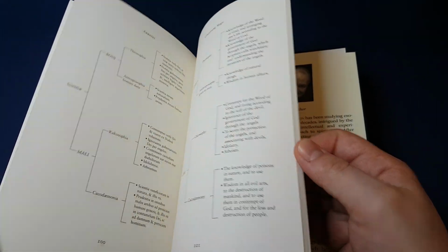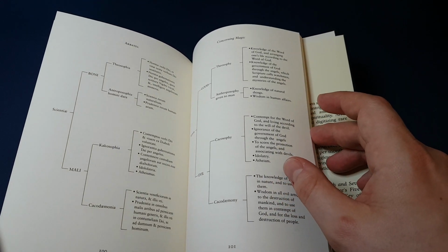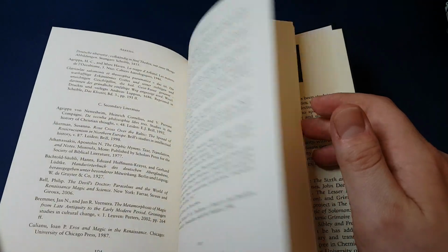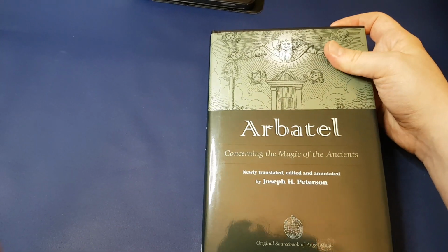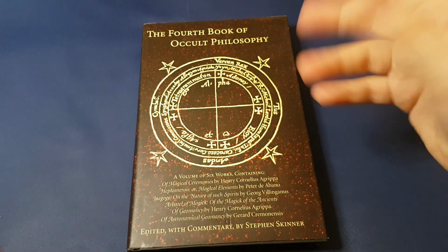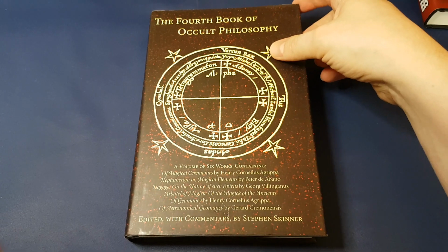And again, these spirits or intelligences are referenced very regularly in later grimoires. Again, a fantastic contribution by Joseph Peterson there, without whom I'm sure we wouldn't be having anything like the boom in esoteric learning that we're experiencing today.